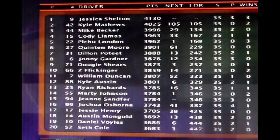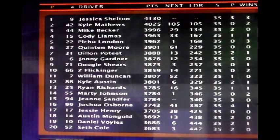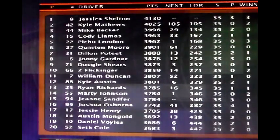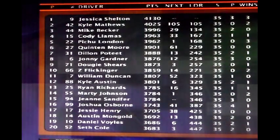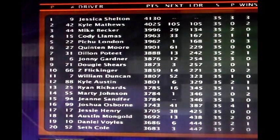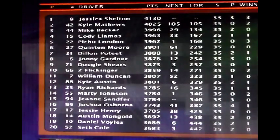Matthews is second to that solid win here. Mike Becker third, Cody Lamas fourth, Pichu London fifth in the points. Quentin Moore is now your leading rookie in the Castrol GTX Cup Series this season. He is 6th. Dylan Poteet up to 7th in the points. Johnny Gardner 8th. Dougie Shears 9th. And Zach Flickinger is in 10th position. Despite 2 wins and Quentin Moore having no wins, but he's been a little bit more consistent over the later part of the season so far.